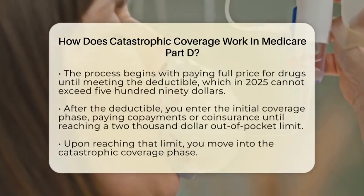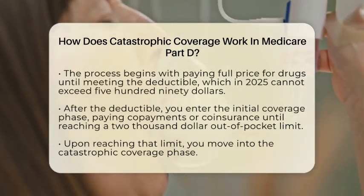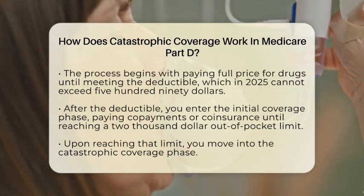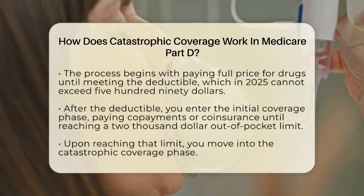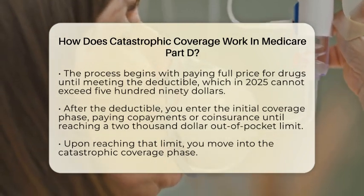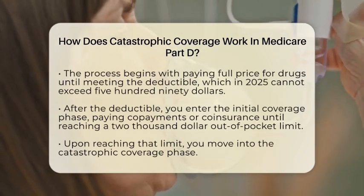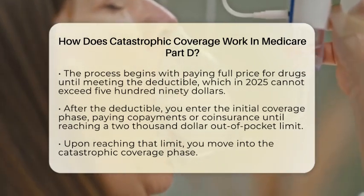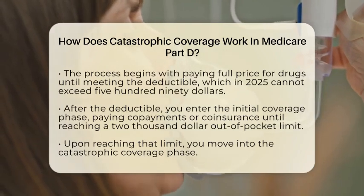First, you pay the full price for your drugs until you meet your deductible. In 2025, that deductible cannot be more than $590. After that, you enter the initial coverage phase, where you pay co-payments or co-insurance until your total out-of-pocket spending reaches $2,000. Once you hit that $2,000 limit, you move into the catastrophic coverage phase.